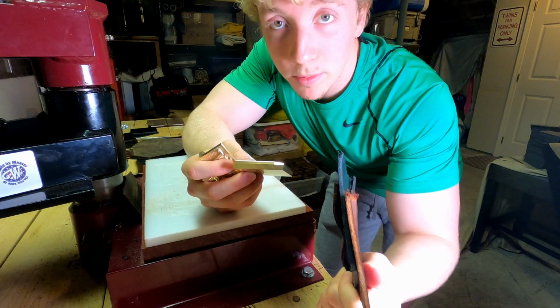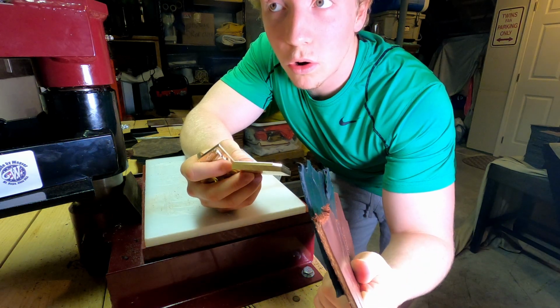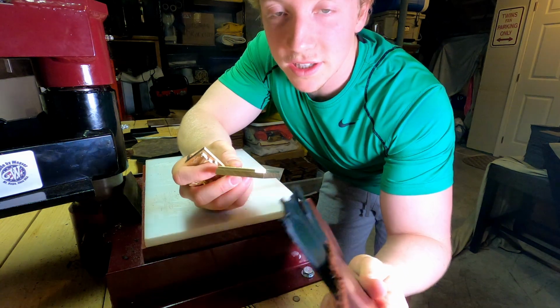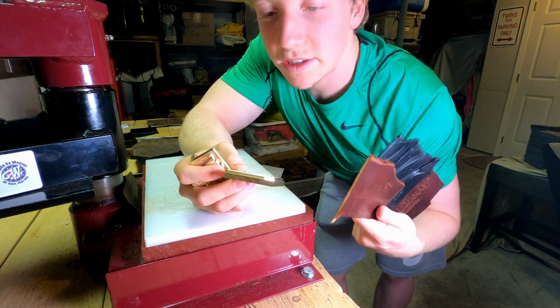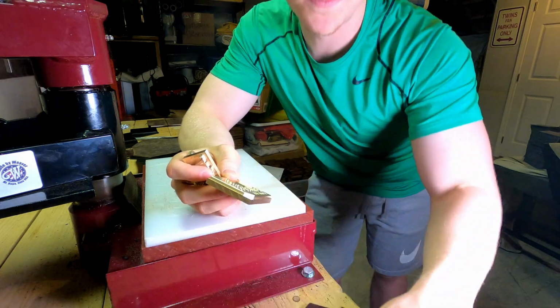I purchased an arbor press, and I'm going to work on getting that set up to see if I can do that, or may have to purchase another smaller clicker press, just some kind of method to have multiple stamping presses going at once. But whatever that may be, we're going to make something work.